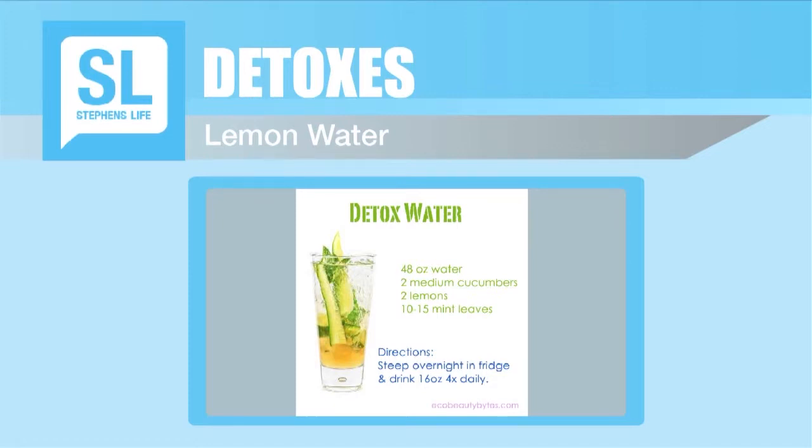Lemon water. Not only does it boost mineral absorption, but it will help detox. D-limonene is an antioxidant that has been shown to activate enzymes that will detox the liver. You should start your day off with this, hot or cold.